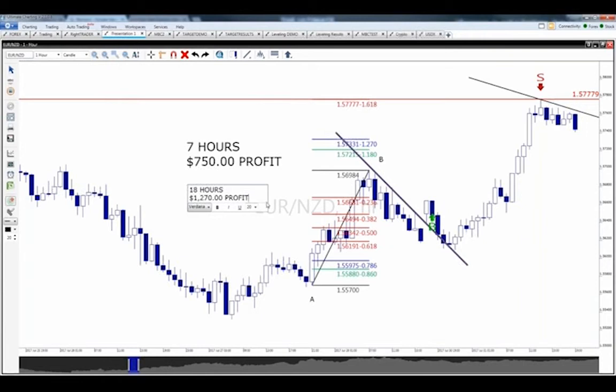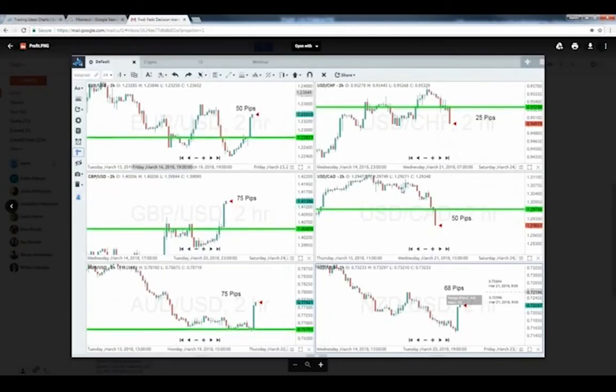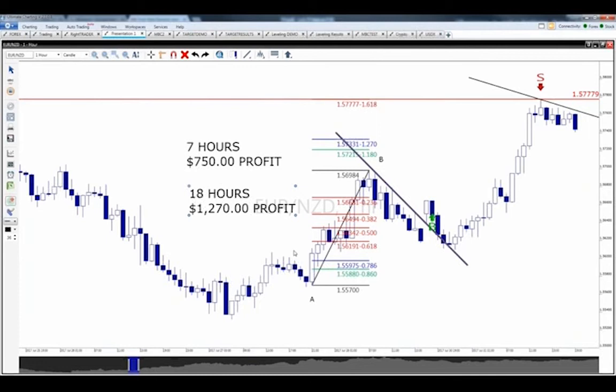Right there, that's exactly what we're looking to do. That's exactly what we did this morning with these charts. This was worth about $3,400 profit for our students earlier today, and we repeat this process over and over and over again.